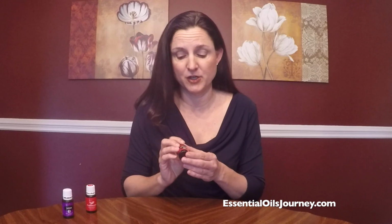How I use purification is, one, I'll diffuse it, especially after cooking at night. Sometimes there's still smells left over from dinner, so I will diffuse this one after dinner. I also make carpet deodorizer with purification. Very simple. It's baking soda and essential oil, and you put it on the carpet and let it sit for a few minutes and vacuum it up, and it smells amazing.